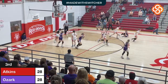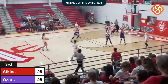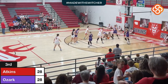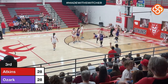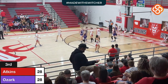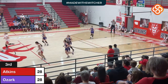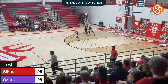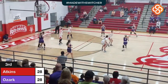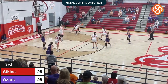Burns's three-pointer, no good. Corey Keister with the rebound. Corey brings it across the timeline. Corey, three at the top. Off the side, no good. Gooden battling for it. We're going to have a jump ball with Gooden and Powell. And the possession will go to the Hillbillies. Tied at 28 here in the third. It's your Atkins Lady Red Devils, Ozark Lady Hillbillies. Non-conference action here tonight in Atkins.